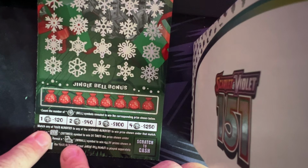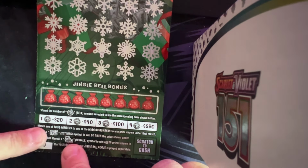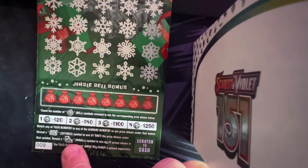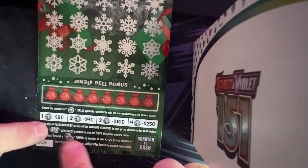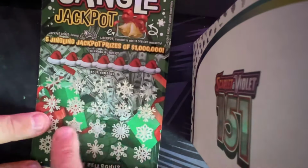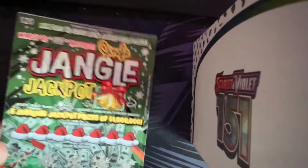Now the 20x means that you're going to win at least $400. You're not going to see that often. Same with the win all. I mean, it should be the same thing. $500, I think, minimum on the win all. 20, 40, 60, 80. You got 400. So these two symbols you're not going to see a whole lot. This, I feel like, is going to be in play a lot. And then, of course, we just have the number matches. It's a cool-looking ticket. Not one of my favorites, but let's get started.